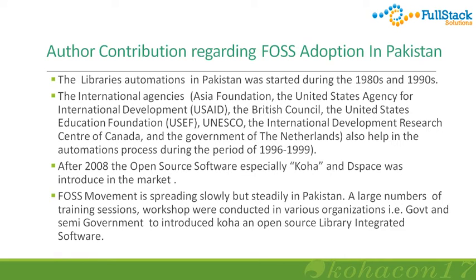The free open source movement is spreading slowly but steadily in Pakistan. A large number of training sessions were conducted for the LIS community to adopt open source software in Pakistan. And now various organizations, government, public, and other libraries are trying to adopt open source systems in their libraries.